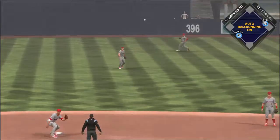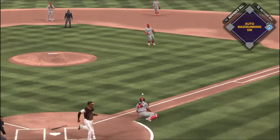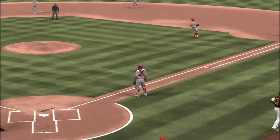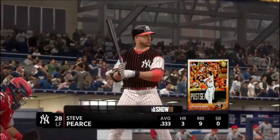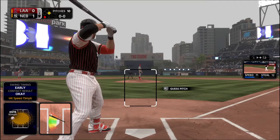Catch made in center. Here comes the runner from third. But the throw is well up the line, and he scores easily. Here's Steve Pearce now. First swings for him in this one with a runner still at first and one gone.